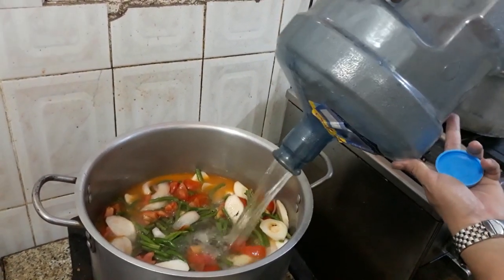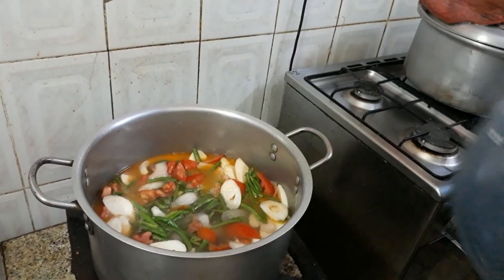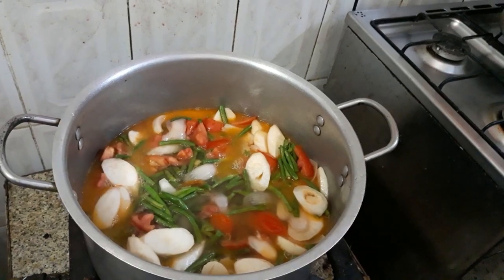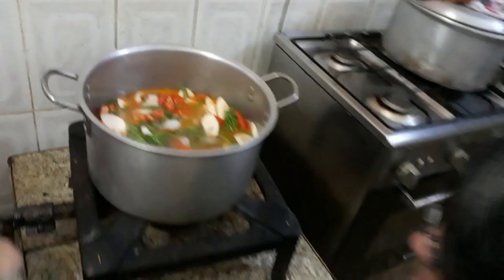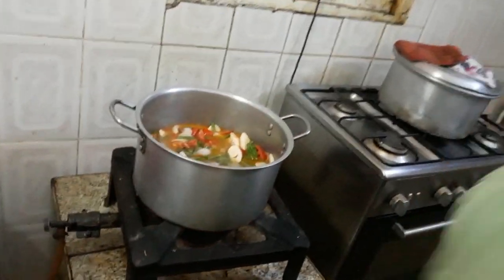Wow, it looks very delicious. You see the orange or reddish color coming from the tomato. So it will be very delicious. So we're going to put it on high flame so that the water will boil.